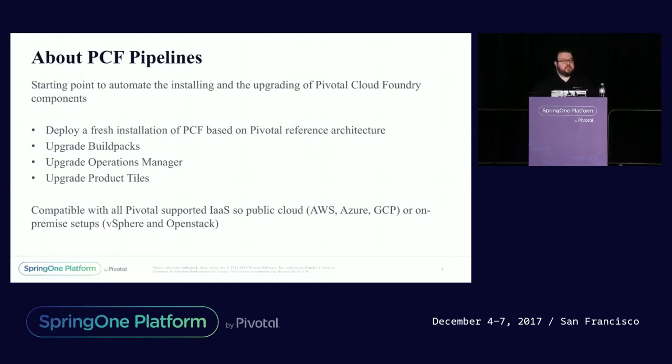So the list of information that you're going to need, there's a template inside the repo, and depending on what product you're trying to upgrade, like Opsman, it will give you all the information that you're going to need to discover and be able to put into that file whenever you do your upgrade.